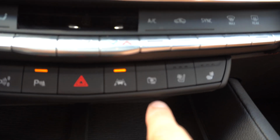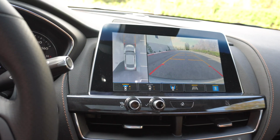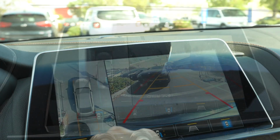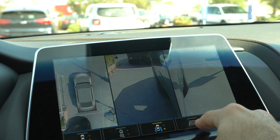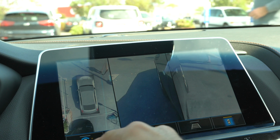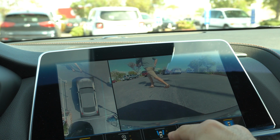Now the 360 camera, you can activate it on demand if you're going at a lower speed, like below 10. You could just press here and it'll trigger it, and you can have all these different view angles to play with. Whenever I'm at a parking lot, I like to enable this. I can see what angle somebody is approaching the vehicle, so I won't get frightened or surprised.